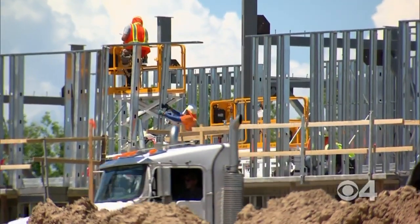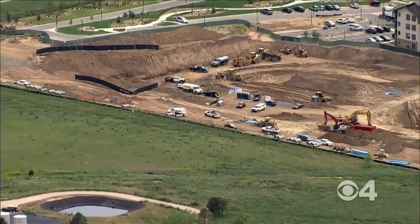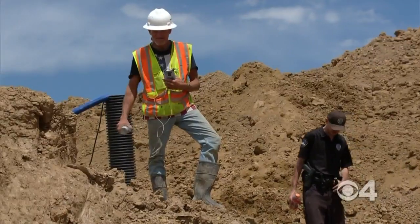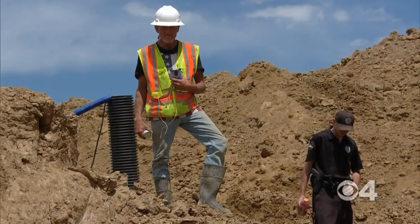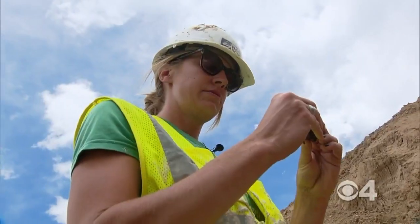Brinkman Constructors is the company in charge of expanding the Windcrest Retirement Facility, and it put part of the project on hold for the fossils. The person who found the first one, George Lane, a contractor for the company. You know, a project like this, we're just so fortunate that somebody said, hey, stop there, I think I see something that looks like a bone. George may not be a paleontologist, but he is just as thrilled as Natalie when it comes to this find. When I found that first piece right there, the water was seeping like it is now.